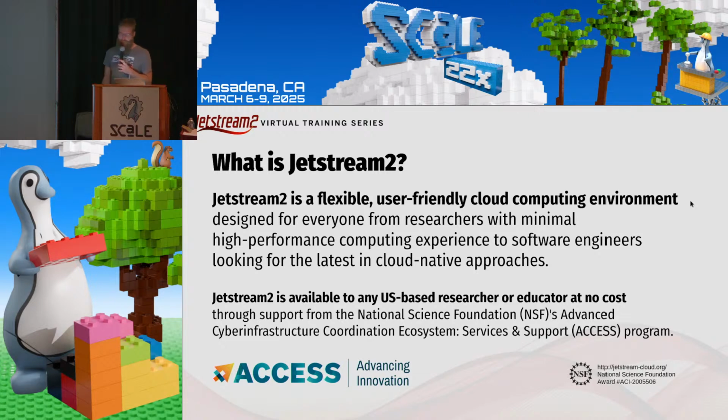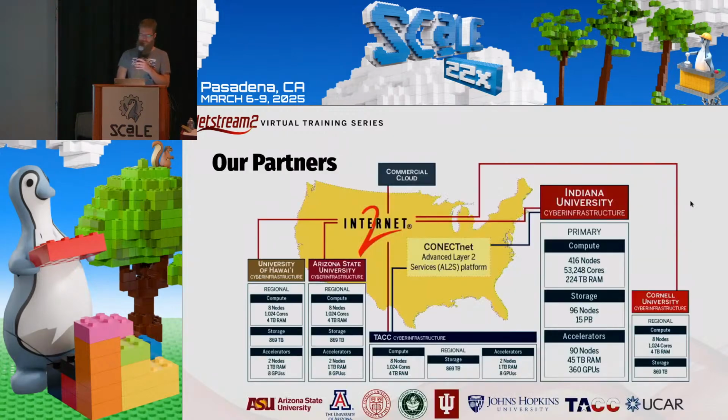So Jetstream2 is OpenStack based. So for this audience, I don't have to go into what all that means. It's a multi-institution project funded by the National Science Foundation, free to use by US-based researchers, people who run workshops, courses, and need something better than a laptop or a workstation under their desks or something like that. We provide that in an easy, flexible way through either the API or a number of different user interfaces.